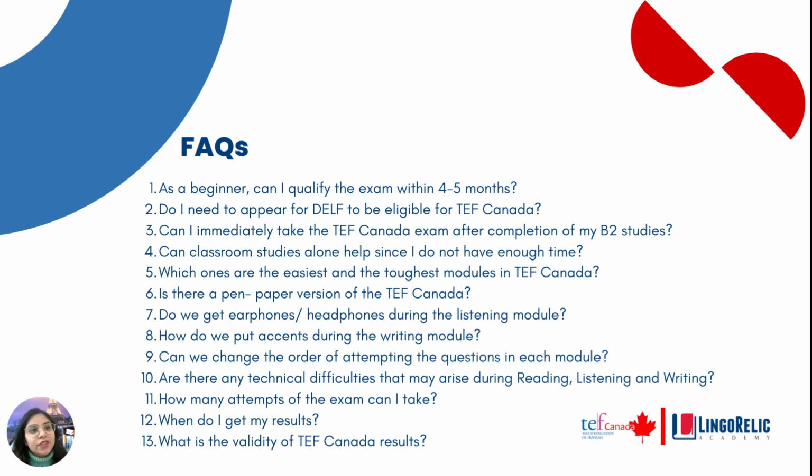For a beginner, it is important first of all to understand the basics of the language and how it is different from the English language or any other language that you know. So it does take the first 1 or 2 months to understand those differences, unless you have a very, very strong linguistic aptitude. Further to this, in 4 to 5 months, reaching a B1 could be possible, but reaching a B2 level or an upper level is absolutely impossible. You need to give it more time.